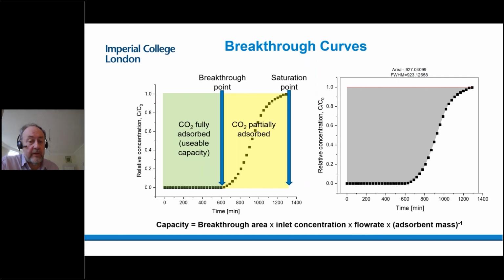Yes, we are. I mean, the breakthrough method is quite capable of doing both adsorption and desorption. We didn't show you any desorption ones, but we can certainly run them. And of course, you can also take materials and cycle them. So you can cycle adsorption, desorption, adsorption, desorption.